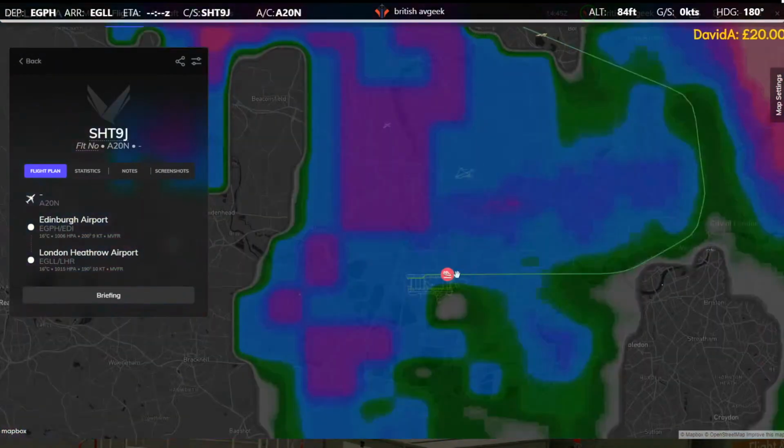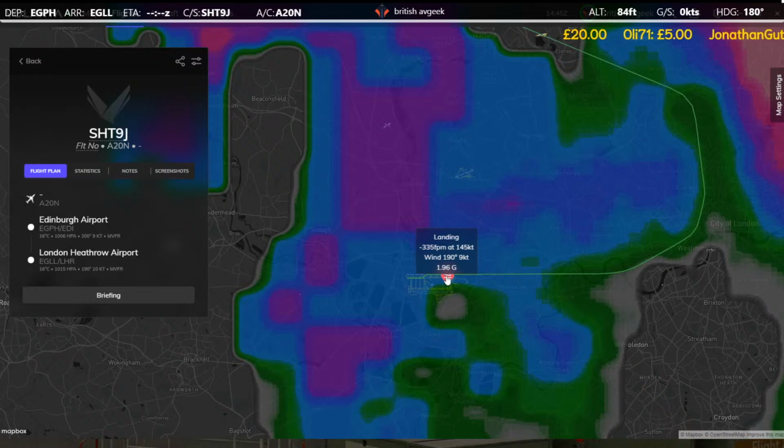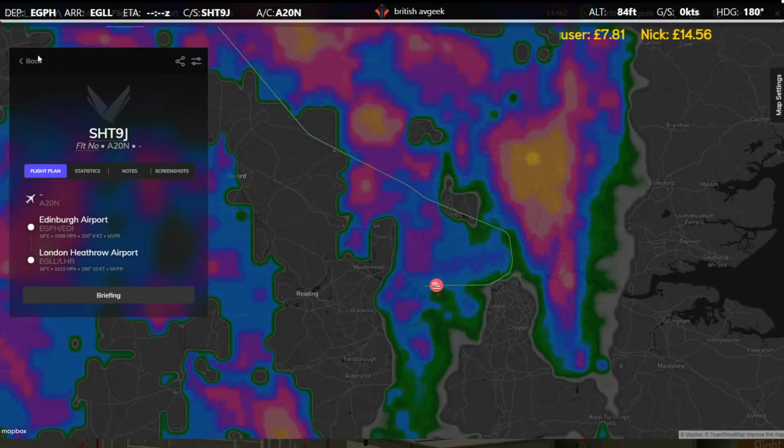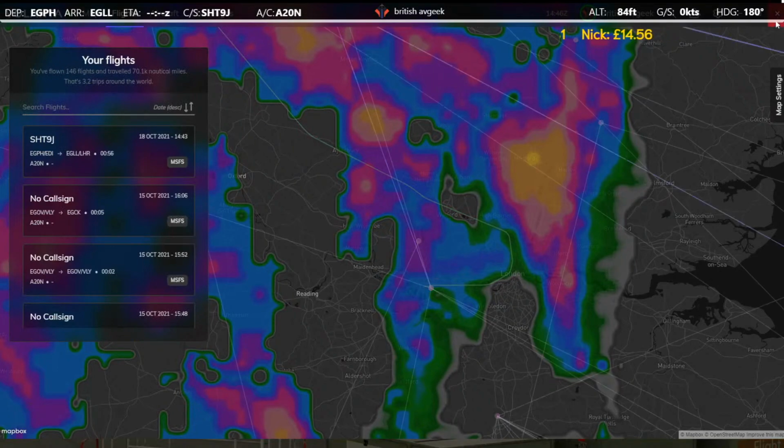And touchdown, minus 335 feet per minute at 1.96 G, wind 190 at 9 knots, so a 9 knot crosswind straight across the bow, but a bit of a firm landing there. We got down safely though. Should be squawking 1.9 G, no chance though, I don't believe that one bit.